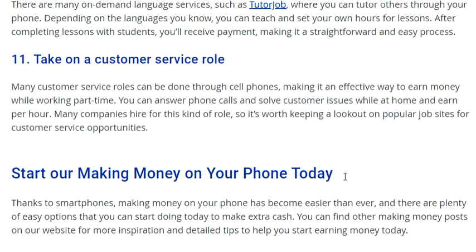Now, these are the 11 methods to earn money from your phone. Let us start making money on your phone today. Thanks to smartphones, making money on your phone has become easier than ever. And there are plenty of easy options that you can start doing today to make extra cash.